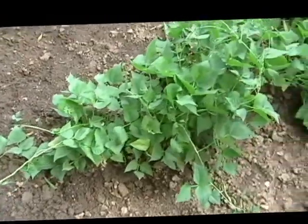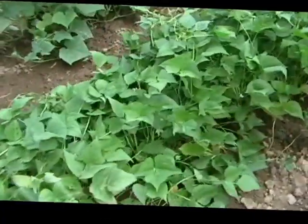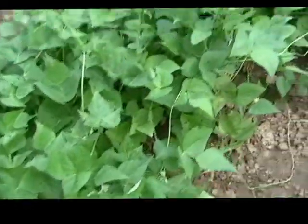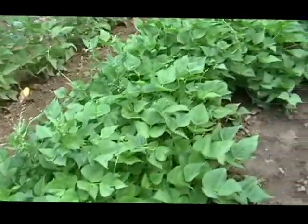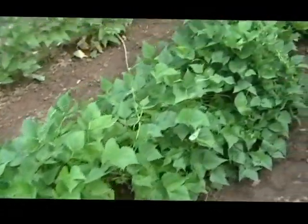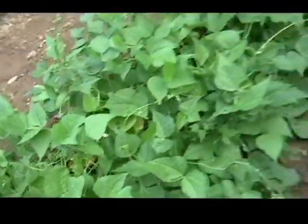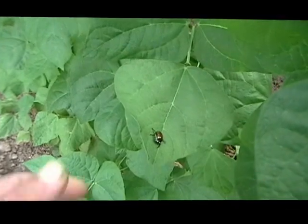This is the row of my white half runners. I'm thinking next year I'll get me an extra piece of fence. Well, looky there. It won't be long. I might be able to pick some beans in a week or two. We're starting to bloom. So that's good, getting blooms on white half runners. There's some more blooms hiding behind the leaves. So that's a good sign. I like white half runners.